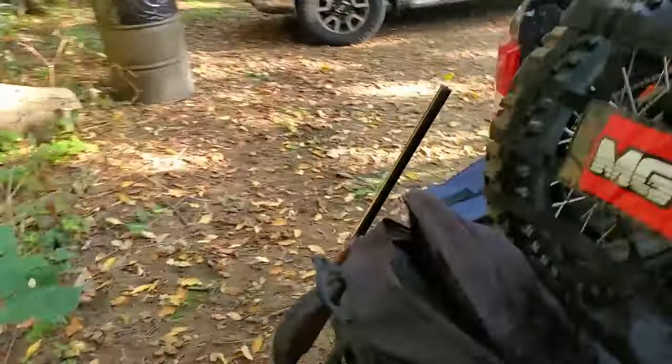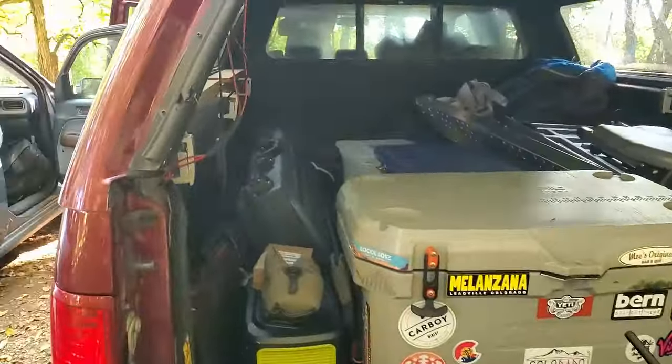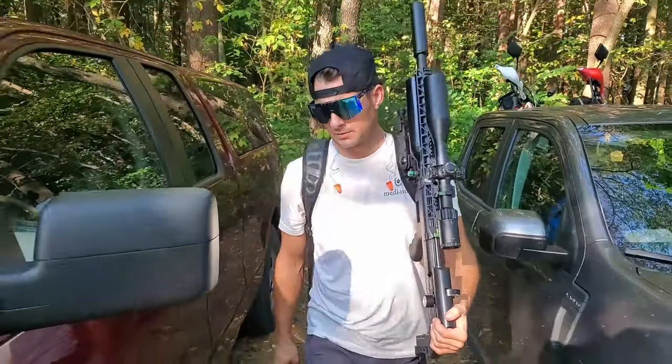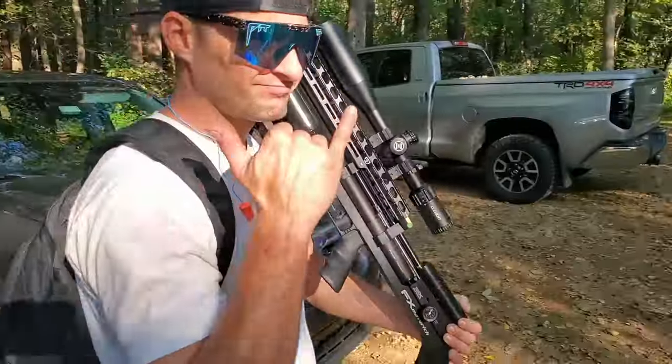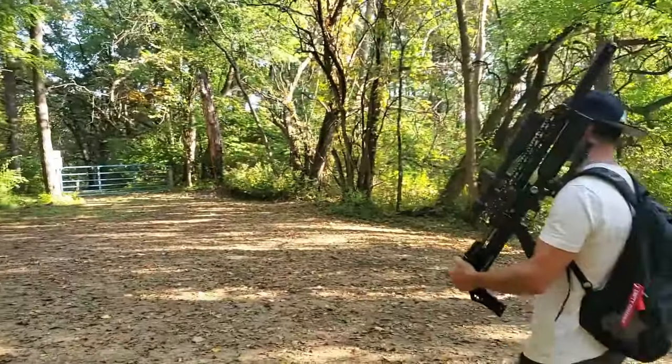I've got the 12 gauge granddaddy gun there. Bradley's got his Maverick in there, 30 cal. All right, pit vipers on, FX Maverick. We're gonna head through that gate and do some hunting.